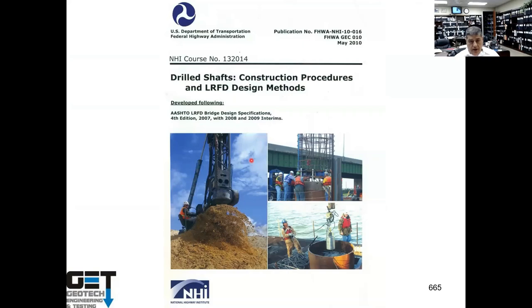A lot of the drill shaft designs are based on the drill shaft design manual by the U.S. Department of Transportation, Federal Highway Administration. The way you put the piers in the ground, you got three methods: dry method, casing method, and slurry method.